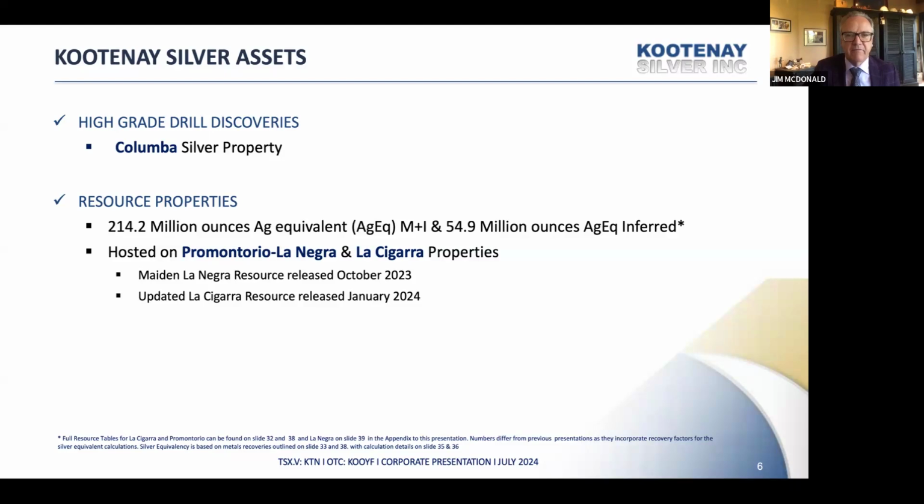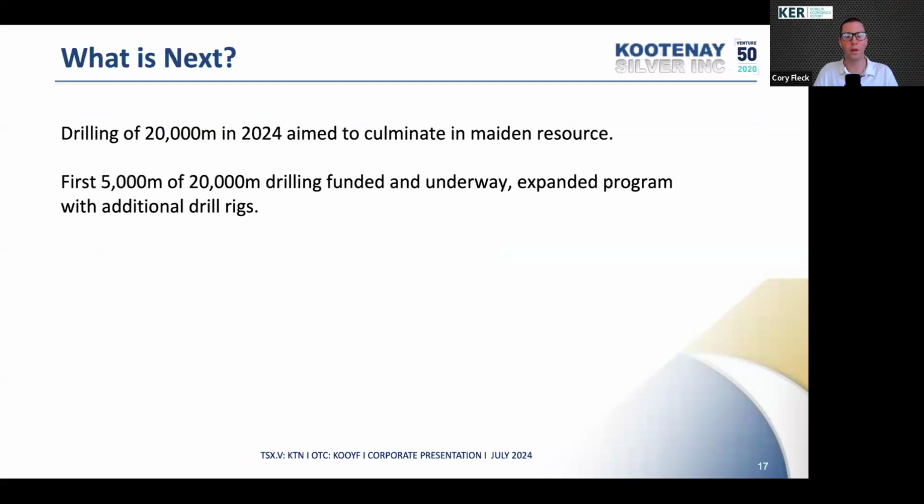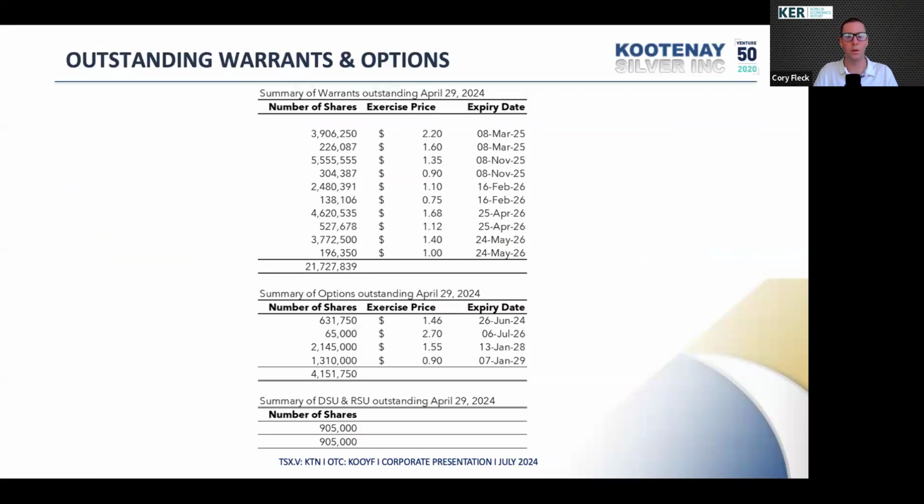Just let me flip to the back here. Got a table actually. Oh, okay, thank you. It's a nice tight share structure with the 55 million outstanding. Just wondering where the warrants. Yeah, it's really good structure here. So here you can see it.